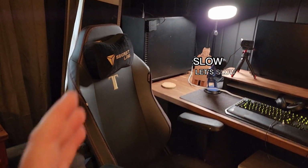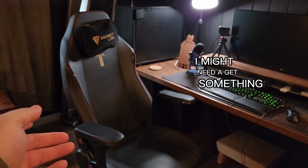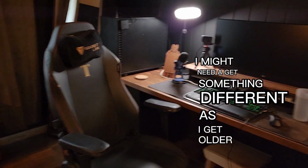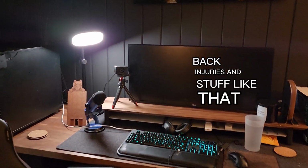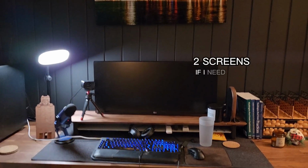It's a little hard. I might need to get something different as I get older, back injuries and stuff like that. But that's besides the point. This is a 32-inch ultra wide from LG. Love it. I can split it down the middle, run 2 screens if I need to.